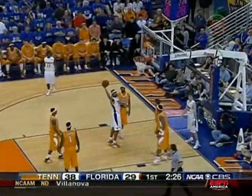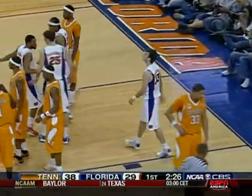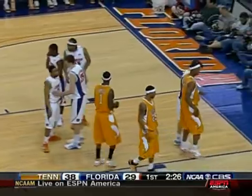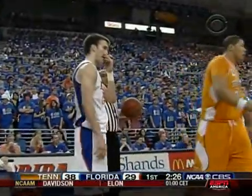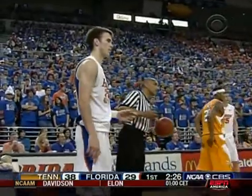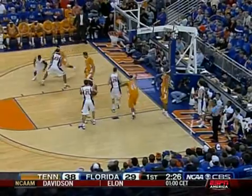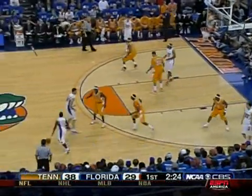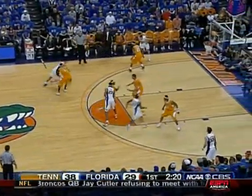Good point. Colanthus is fouled as he was taking it inside. With 2:26, Woolridge, the talented freshman out of California, picks it up. I don't really think, and it's hard to do, particularly when you're out there playing, that you want to foul Nick Colanthus while he's taking the ball to the basket. He is not a great finisher around the rim. You know, make him go to the basket and score.